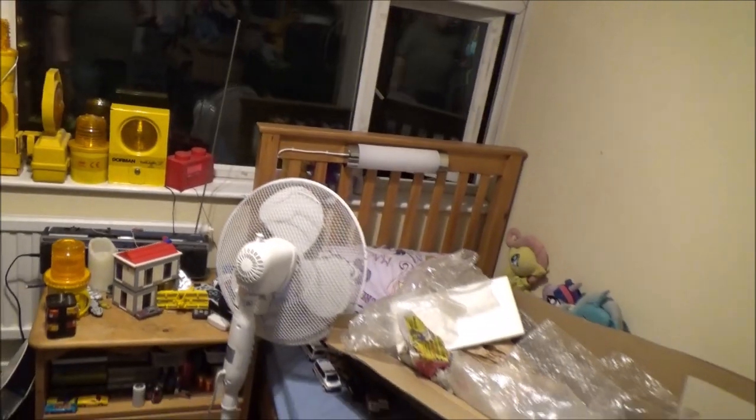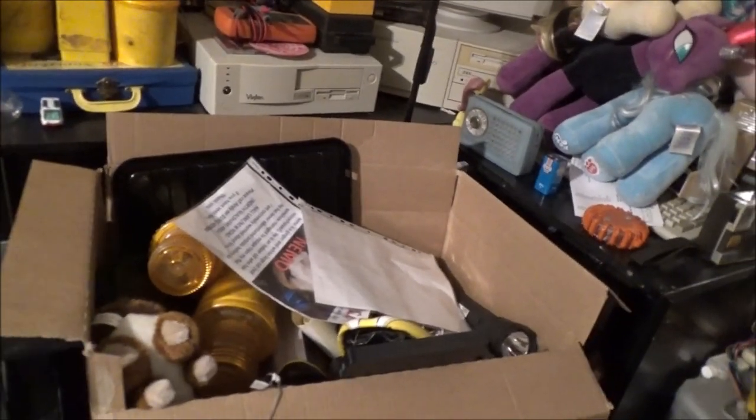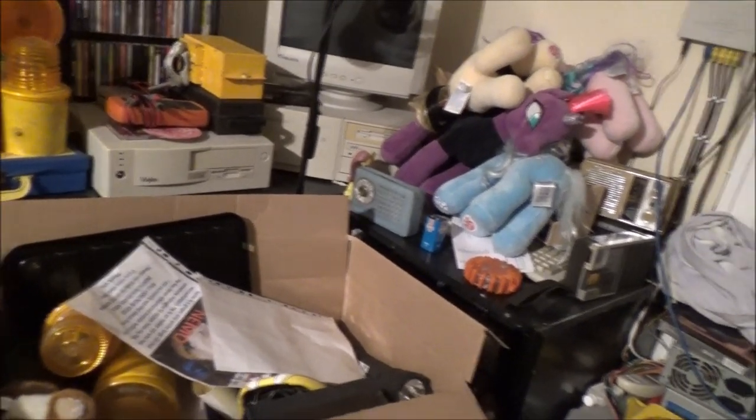So yeah, Mum made me buy a new bed. So I've got a new wooden framed bed. My old one's outside the front door here, waiting to go down the tip. Box of random crap there. That reminds me, I've got a bunch of stuff to go down to Mum's. I'll take that down tomorrow.